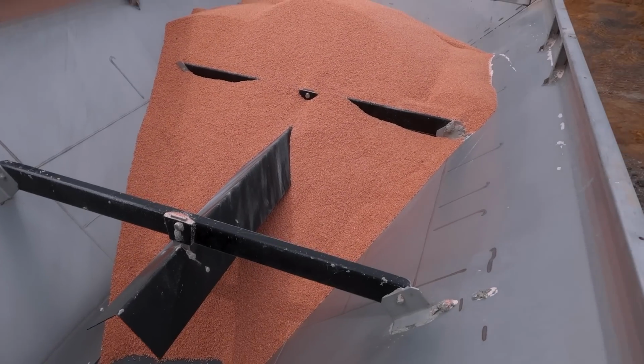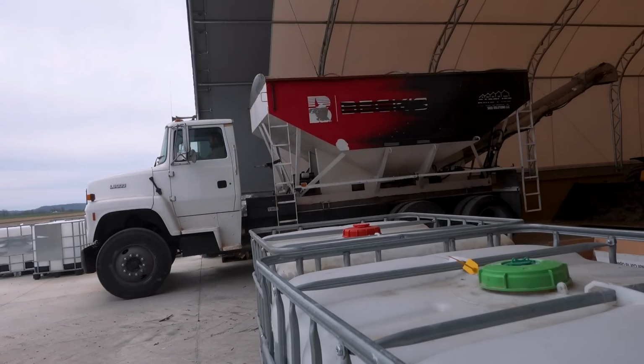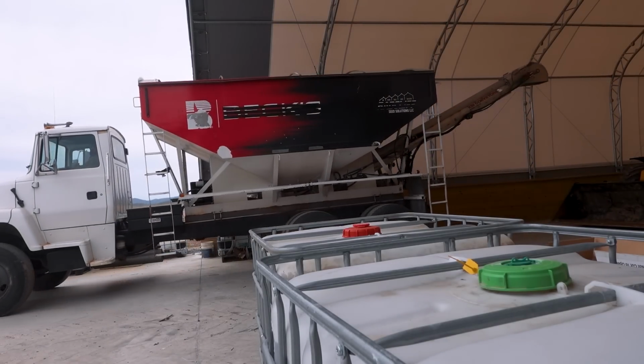We'll go ahead and fill her up and spread her out. Got to get my coffee stash. Anybody else leave the plastic on the seats when something's new as long as possible? It's like a free seat cover.